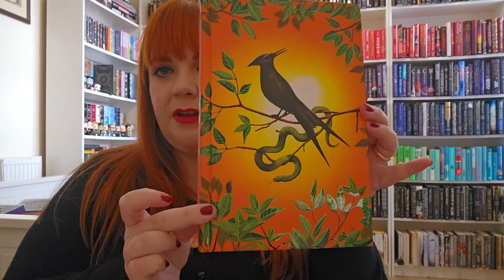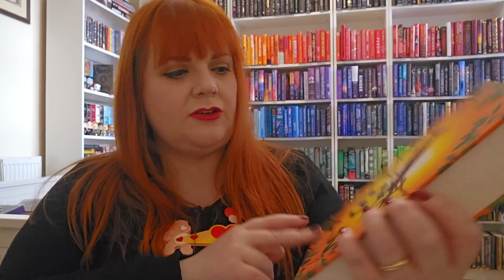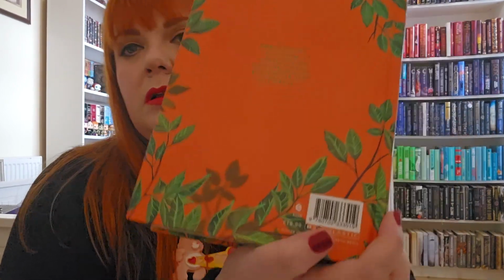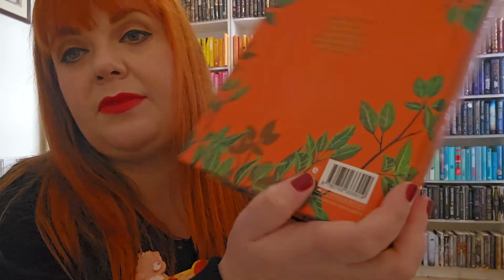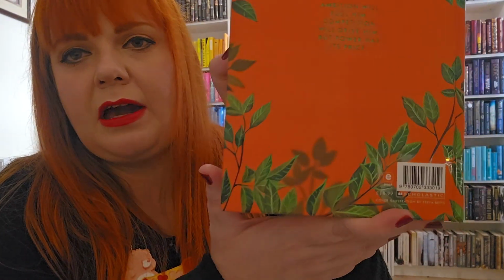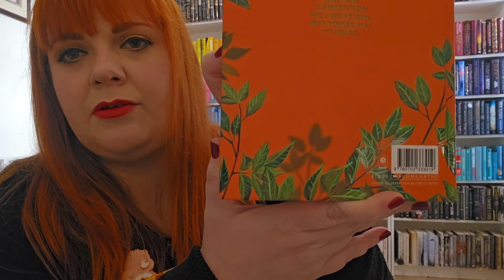And for the final book in the series, the Ballad of Songbirds and Snakes. Actually really loving the colour combination on this one, the green and the orange. I like it, it's nice. Lovely metallic green leaves. Well, they're green leaves but glossy on a matte background, and then they have metallic green picking out the veins of the leaves.